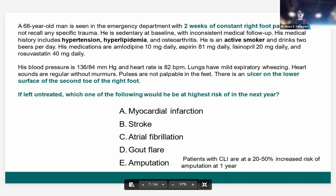You have a 68-year-old who is seen in the ER with 2 weeks of constant right foot pain, and he doesn't have any trauma, so he just developed this pain. He's fairly sedentary, no consistent medical follow-up. He has hypertension, high blood pressure, high cholesterol. He has osteoarthritis as well, to mention. He's an active smoker. He drinks 2 beers per day, and he is on amlodipine, aspirin, lisinopril, and rosuvastatin 40 milligrams. So he's on maximally tolerated statin therapy.